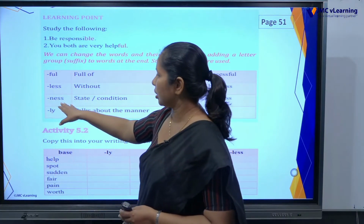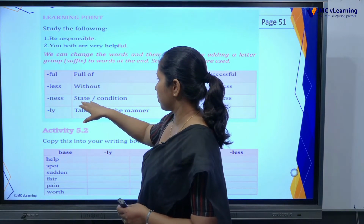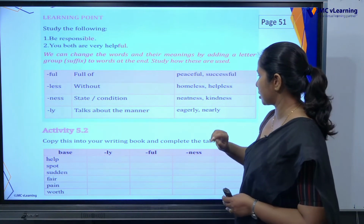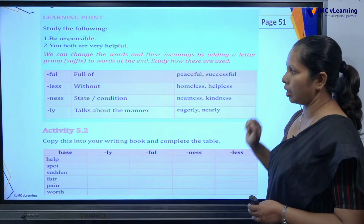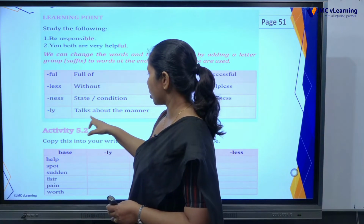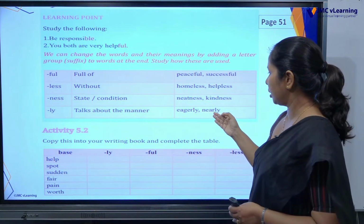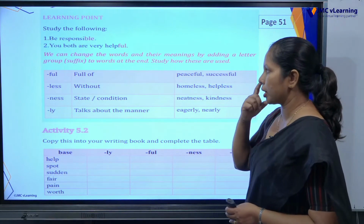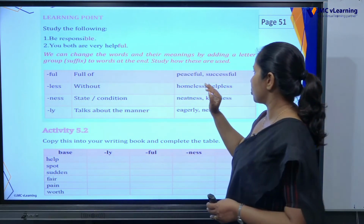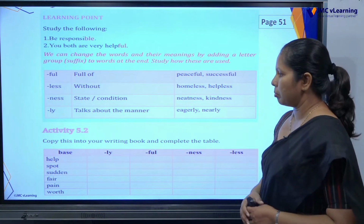Here they have taken the suffix ness. It speaks about the state or condition. Neatness, kindness. Ly talks about the manner. Eagerly, nearly. So here you can see the suffixes full, less, ness and ly are added to these words and it changes the meaning.